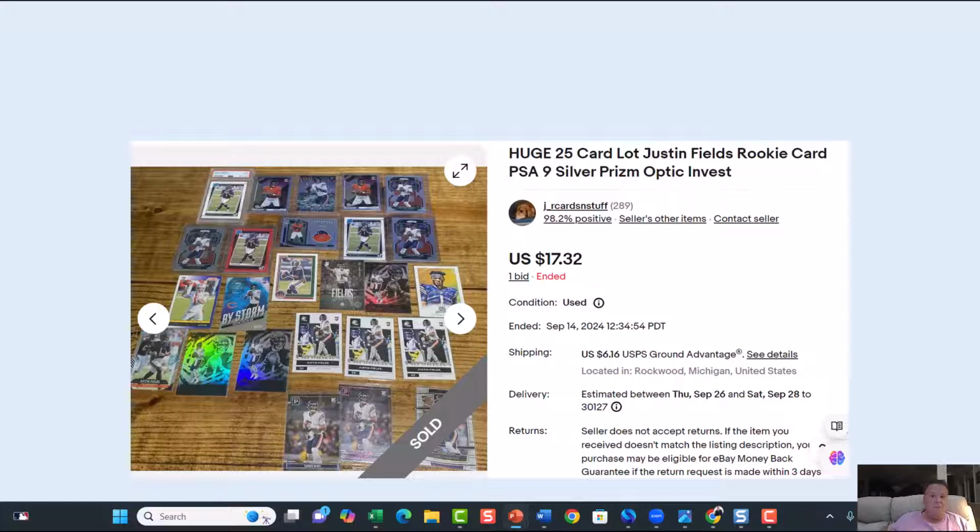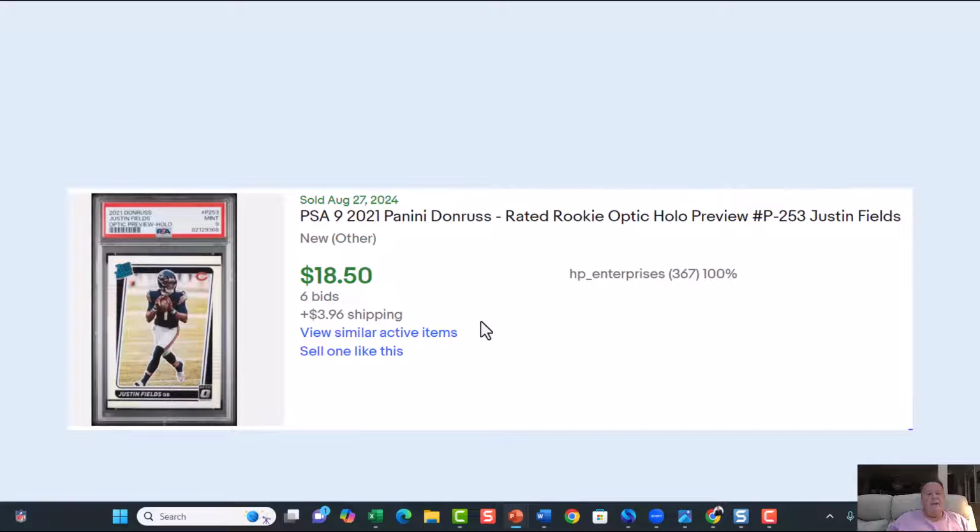Maybe before, I don't know how long this was listed. It wasn't a Buy It Now, so I don't know the situation or why someone would decide that they're going to get out of Justin Fields at the moment, based upon his first 3 games of this year. But anyway, I picked this up for $17.32. 25 rookies, including this PSA 9. Again, $17.32 is what I paid. And a recent card, just this card alone, PSA 9 rated rookie hollow, the exact same card, had just sold by itself for $18.50. So I bought it.